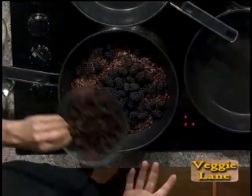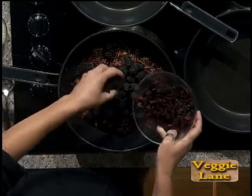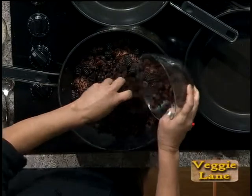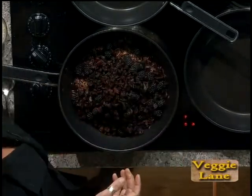And then I'm going to throw in some whole berries. These are organic blackberries. And I'm going to throw in some unsweetened cranberries and some diced dried prunes. Because prunes are super sweet and they're amazing. They're a little utilized dried fruit. I think they need to be more utilized. So we're going to pour these in and we're going to mix them together.